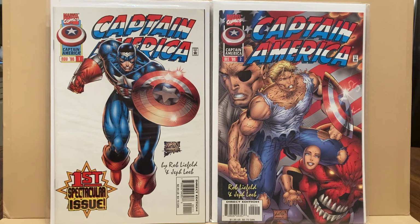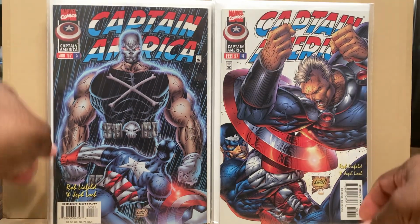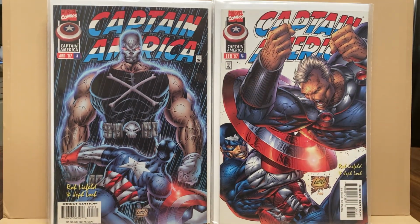Our next two on the docket, you all: Captain America 3 and 4, dealing with Crossbones. Now, they had a little controversy about the eagle on top of Cap's head, where they said it looked too much like a Nazi insignia, and they had a lot of issues about that going on.